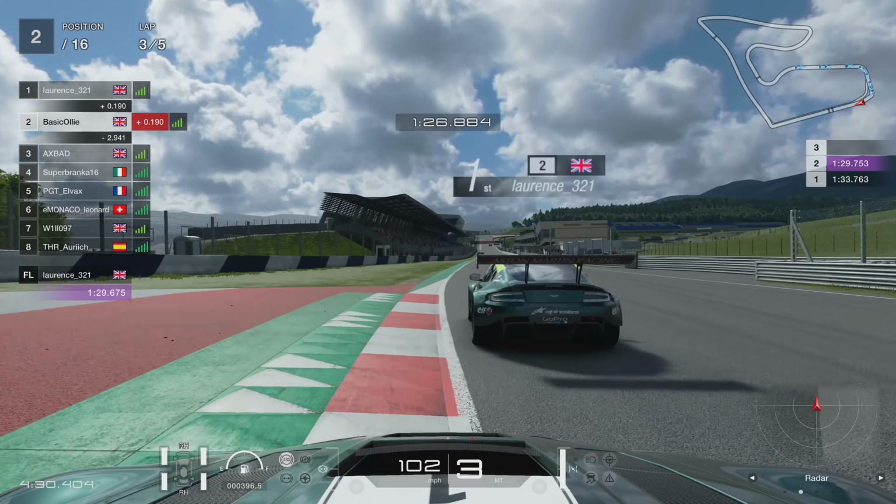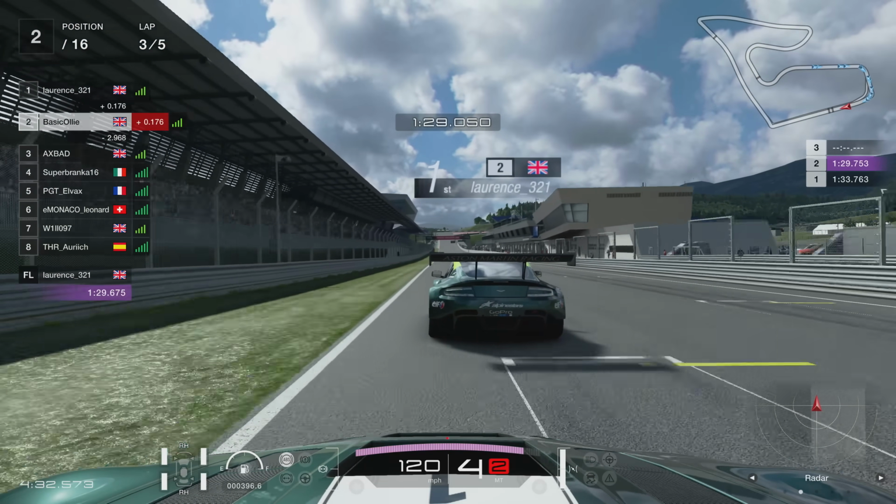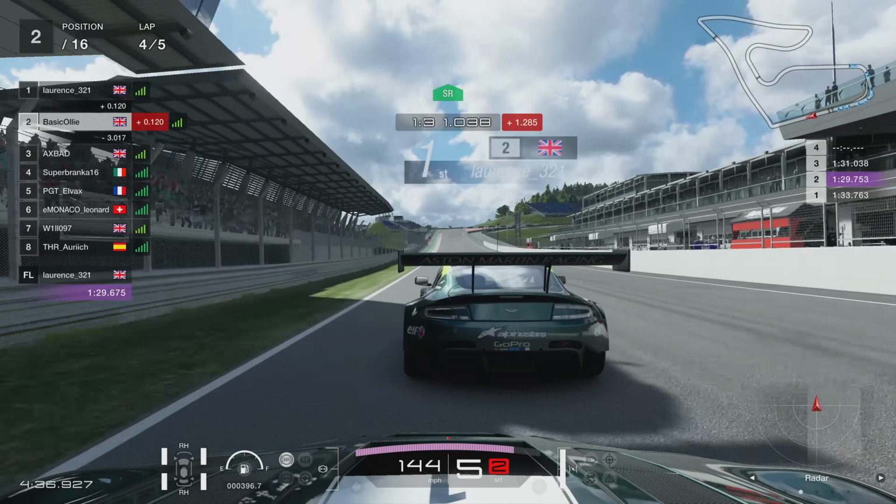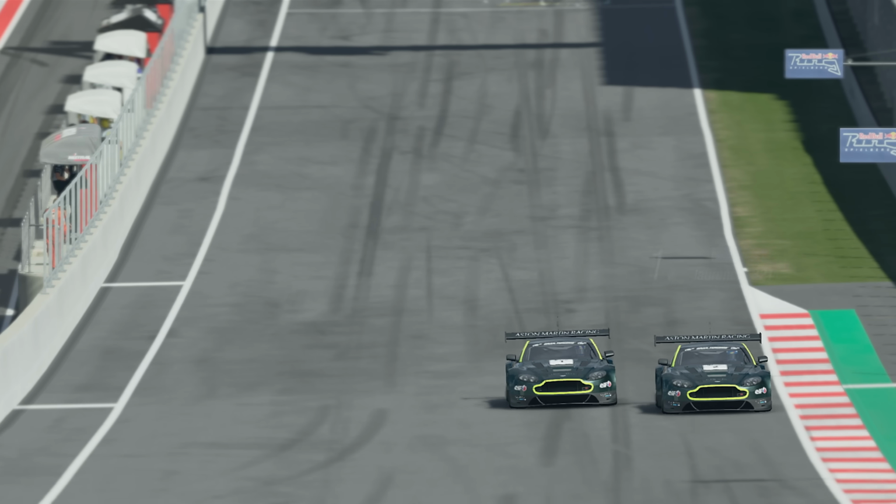But once again, it's my turn to attack. So now I have the slipstream. Puts his hazards on. Say thank you. No issues, mate. It's all good. So I've got the slipstream now. I've got the decision here. Do I go for a move up the inside? I do decide to go for it.